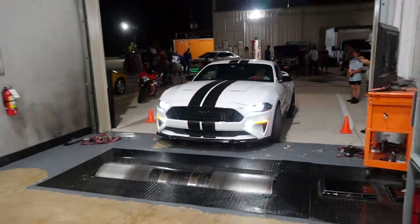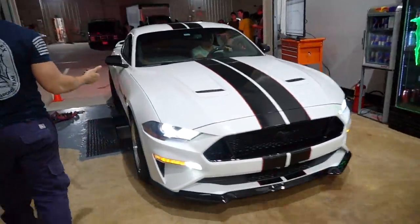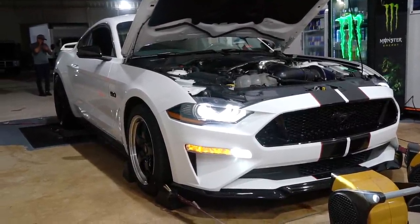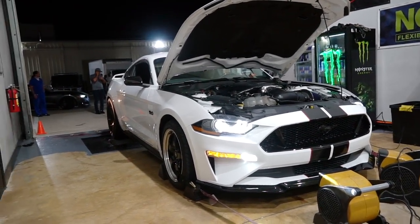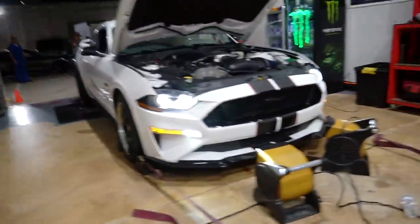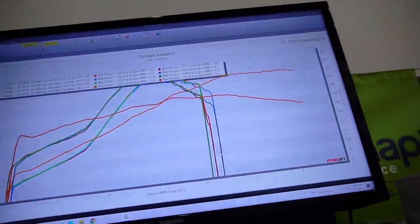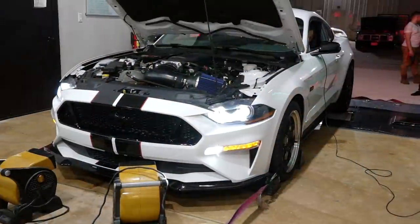Another one, guys. What is this, 8 speed? 10 speed? It made 522.1 torque, 422.4, 68. Nice. Badass power. Right now we're gonna do a 1-6 pull. We're gonna go through the gears all the way to 6th gear to see how much power it's gonna pull out.